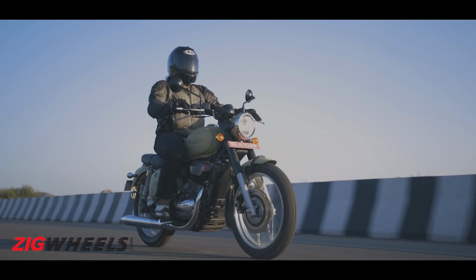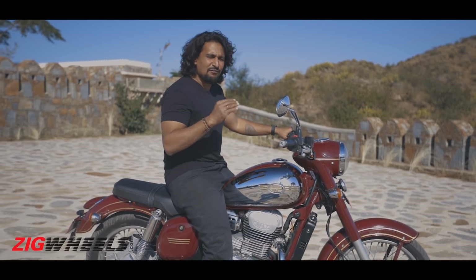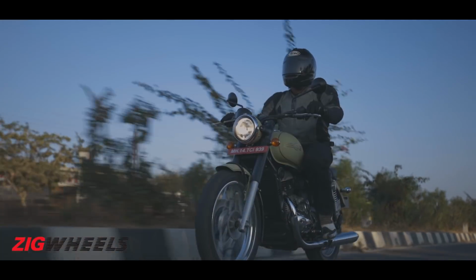But when you head out onto the highway, you'll find that it cruises at 90 kilometers an hour, which is its sweet spot. After that, it starts to feel a bit strange.